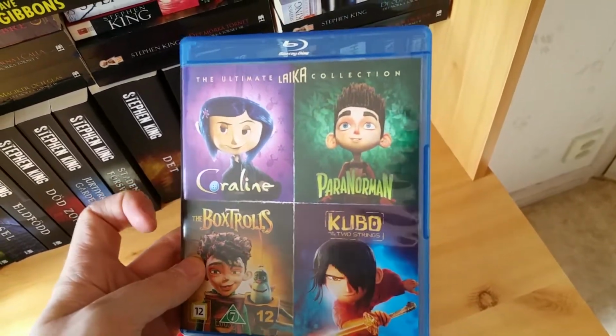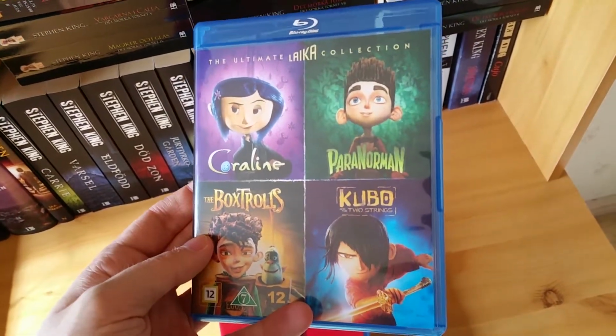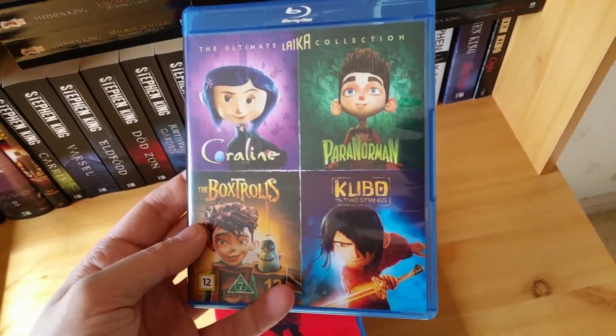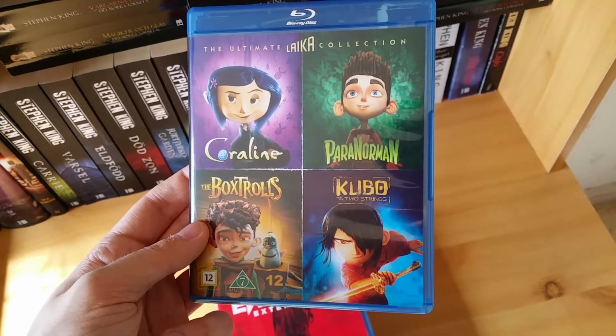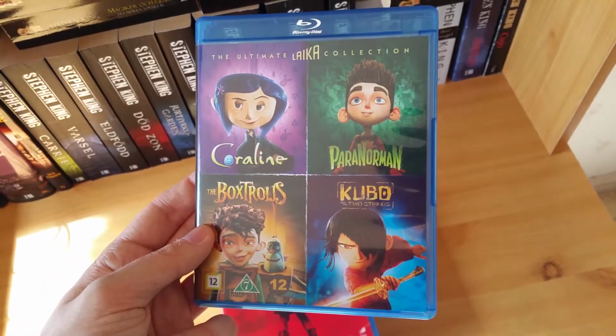I think Coraline and Kubo in particular are really great. But I haven't seen The Box Trolls yet, so I can't say. But I'm sure it's going to be at least decent, because they never make movies that are anything less than solid, I think. Paranorman is okay. It's not my personal favorite, but still worth checking out.